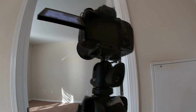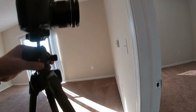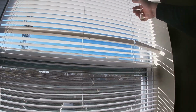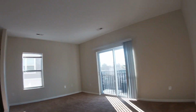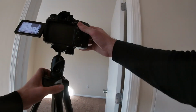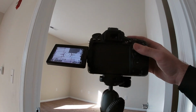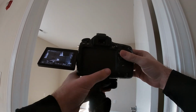Go into the bedroom for a second. Gotta bring those shades up real quick. Get rid of some of those shadows. The shade's busted. There we go. I've got this unit and another unit. The other unit's a 2-bedroom.